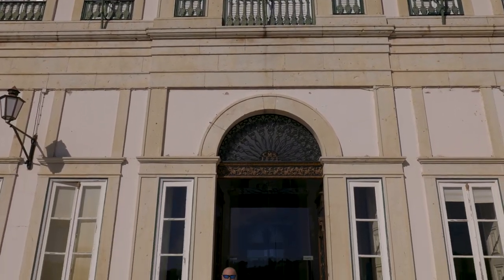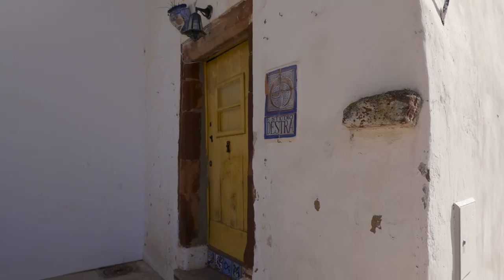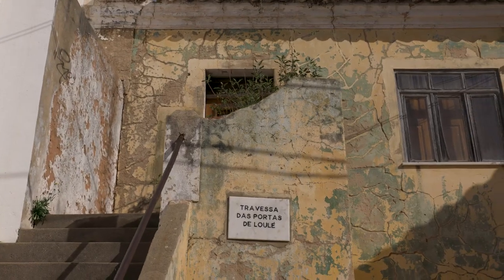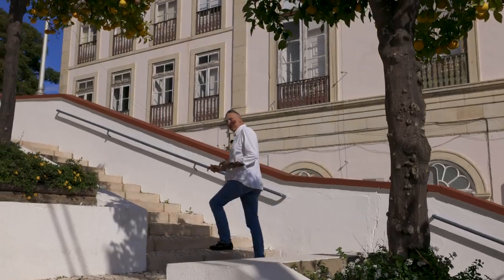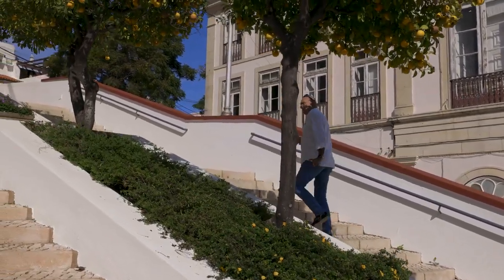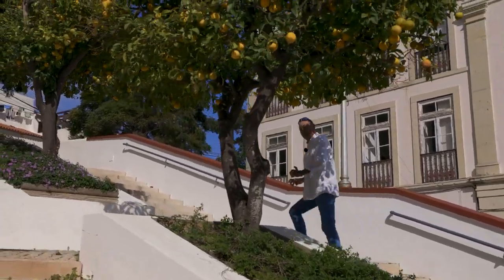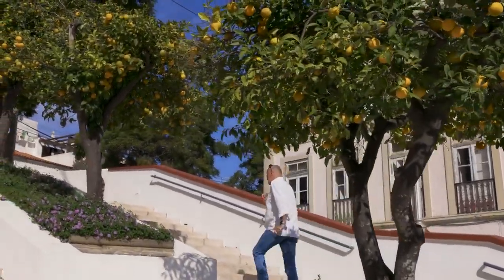Built in 1891, beautifully maintained. Even the town hall's nice. We've got two of my favorite things here. I do love oranges, and you're going to get loads of freshly squeezed oranges in these cafes and bars. And I quite like steps as well. It gives the place character. This has got both.